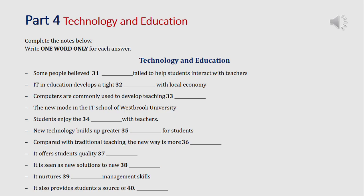It also provides students an opportunity to choose what they learn on the internet, so they no longer have to sit in the classroom listening to something they are bored with. And they don't have to wait all night trying to register for their favorite elective courses. Compared with the traditional platform, it is more flexible.